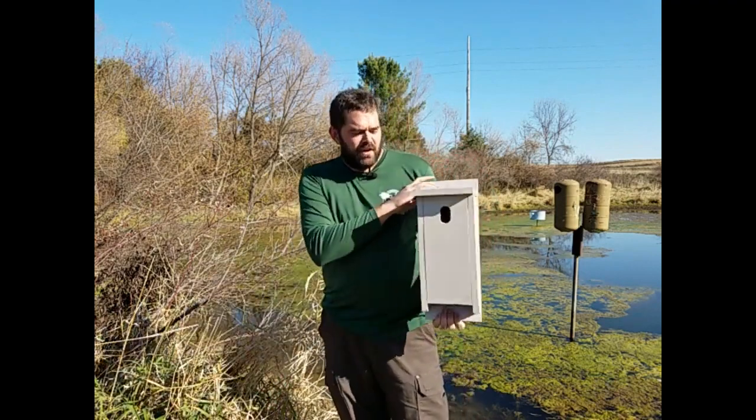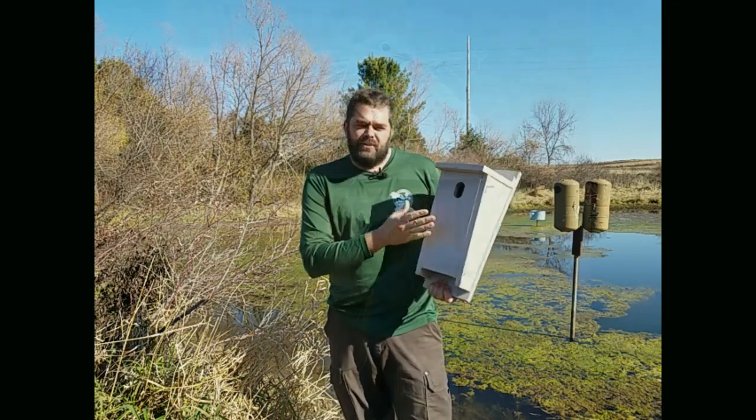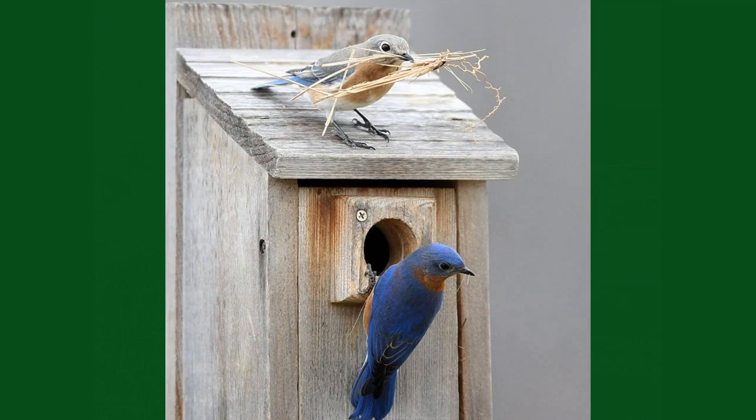What we do is we provide structures for cavity nesters to nest in, whether that is bluebirds, wood ducks, or kestrels, and numerous other wildlife also use them throughout the year. The first thing you might notice in a lot of our parks are bluebird houses, and there's different styles of them out there. This is the most recent one we do. Wrens use them, bluebirds will use them. There's a few other birds that'll also use them, but we try to make them so starlings don't get them. If you see those around, that's what they are for.